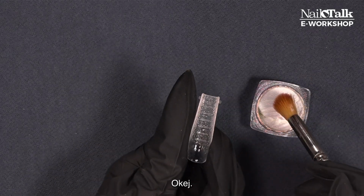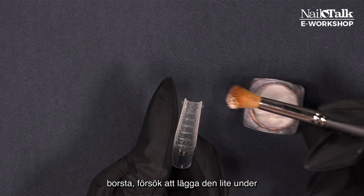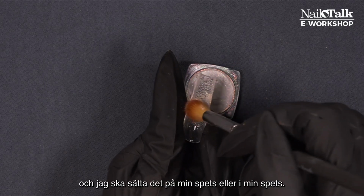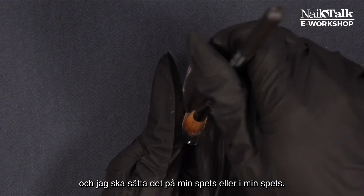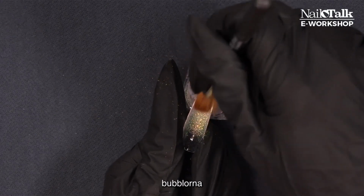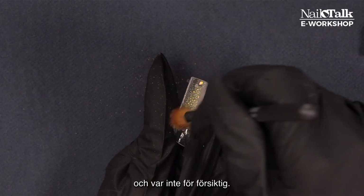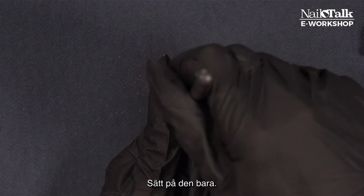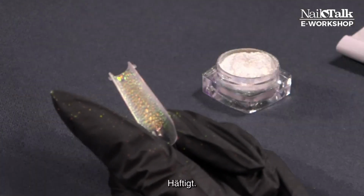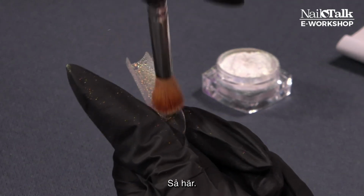The fluffy brush, okay. Yes, and I'm going to take some of the pigment on my fluffy brush, try to put it a little bit underneath, and I'm going to put it on my tip or in my tip and rub it over the bubbles. And don't be too careful, just put it on. Cool, that looks already just amazing. Like this.